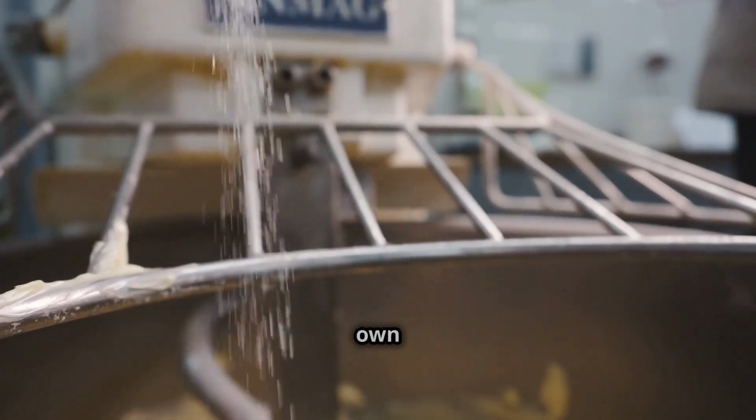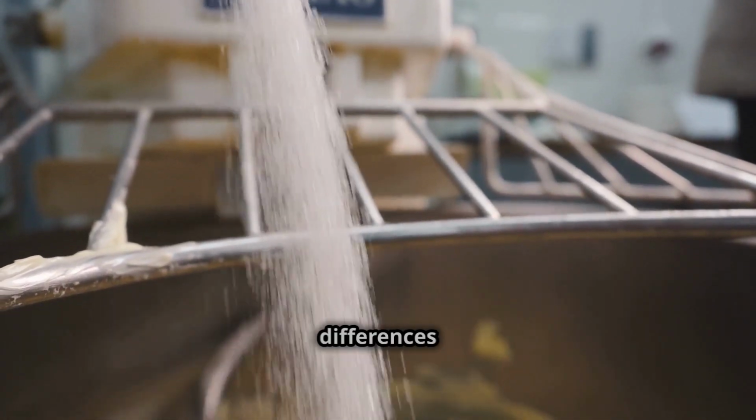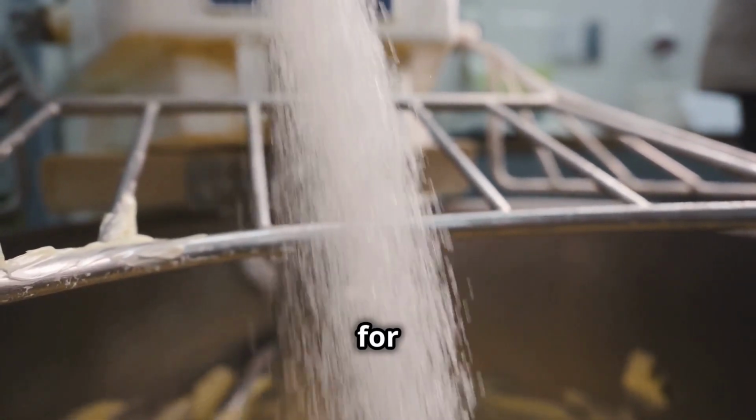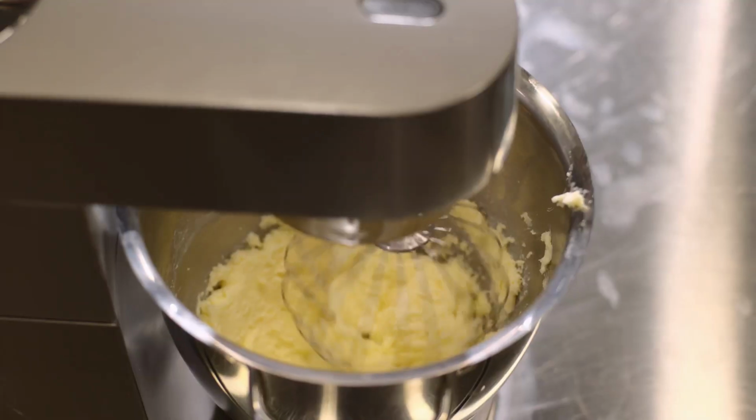Each sugar brings its own unique qualities to our bakes. Isn't that interesting? Understanding these differences can help you choose the right sugar for your recipe, enhancing the flavor and texture of your baked goods.